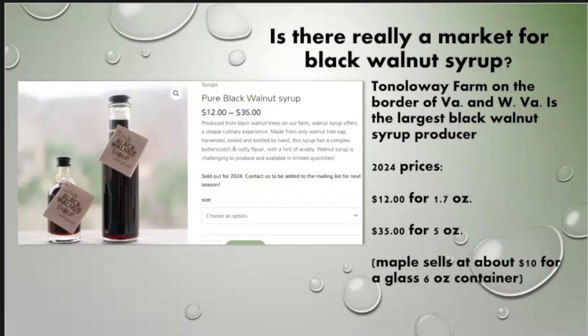So obviously, this also gets into a little bit of, is this a niche market? I can't compete with somebody that's got 800 maple taps and is going to farmers markets and all those kinds of things. I have a day job, so I couldn't really do that anyhow. So does black walnut make a nice niche? And that's part of what my SARE grant study is to determine: how can you make this into a viable business?